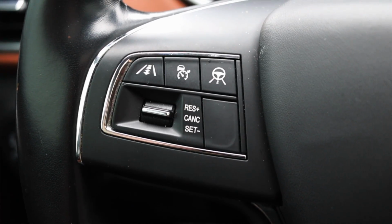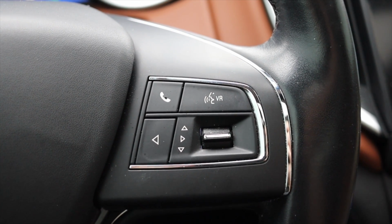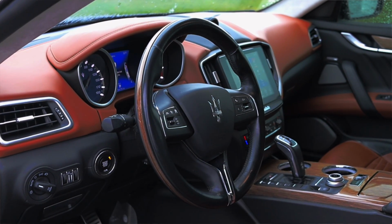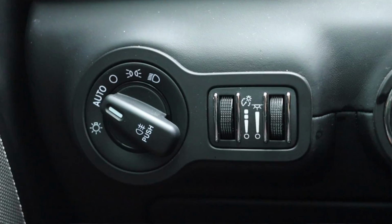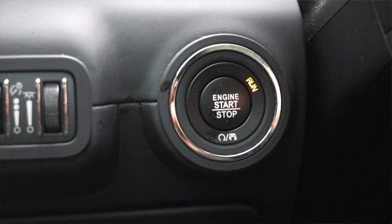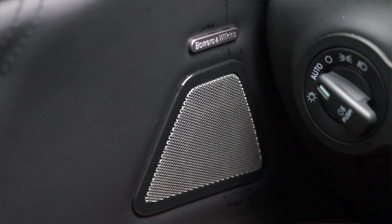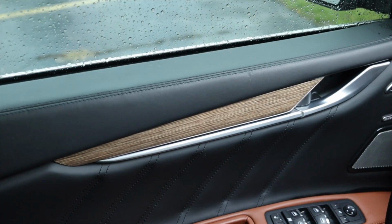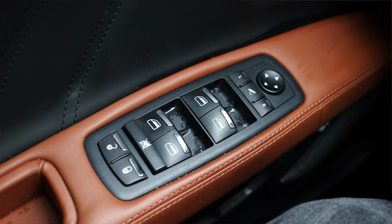On the steering wheel, on the left, we do have our adaptive cruise options, and off to the right, we have our selectors and voice commands, and around the back, we have skip track and volume buttons, like most Stellantis products have. Off to the left, we do have a climate control vent, headlight switch, gauge dimmer switch, and start button. Again, a lot of this stuff is going to look rather familiar. And moving on to the door, we have 2 different memory seat options. Our Bowers & Wilkins sound system, absolutely love that. A nice wood accent, and then we have our power mirror, power window, and power lock buttons.